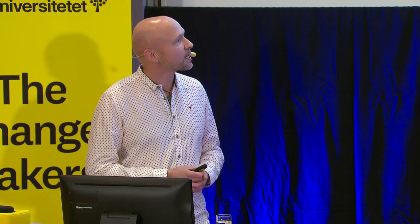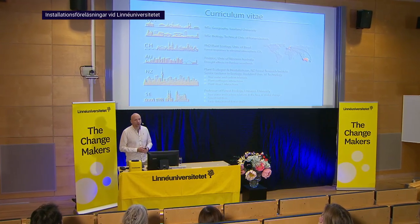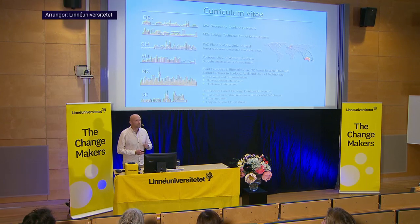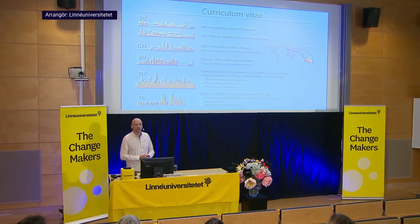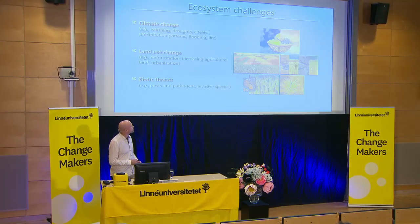And then I came to Linnaeus University as a professor in, well, officially forest ecosystem services, but it's basically forest ecology, and where I work on forest nutrition now as well, on top of the global change topics, and also with my new colleagues from remote sensing and plant pathology on the early detection of tree drought stress or forest stress in general.